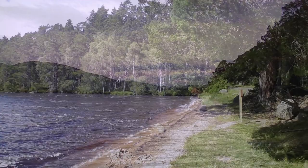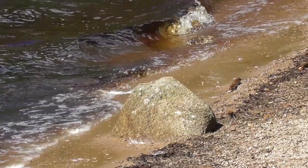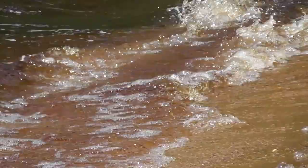I'm not sure you're going to hear me, wind, or the waves. But just to show you, here in Scotland, it's not only the seashore that can put on the waves.